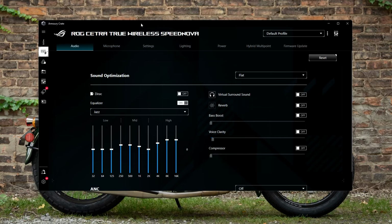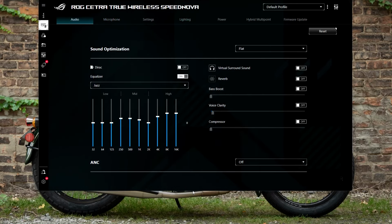That's a little bit of what you get right out of the box in this, which can be fun for some genres of music, can also be fun for some games, but for me personally, I usually look for something that's a little bit brighter, both for music and for gaming. But there is plenty of room to customize that within the Armory Crate app.